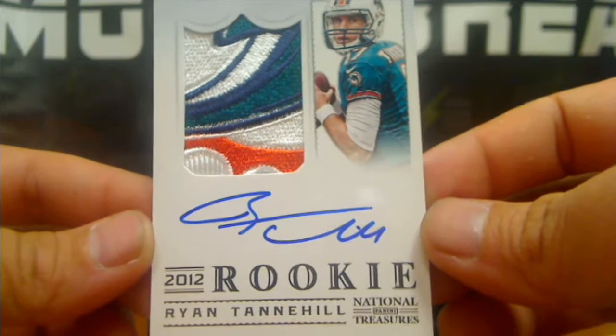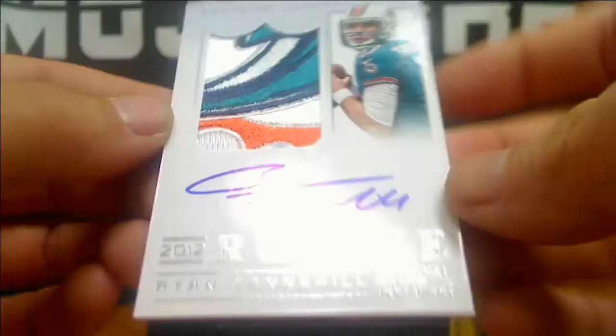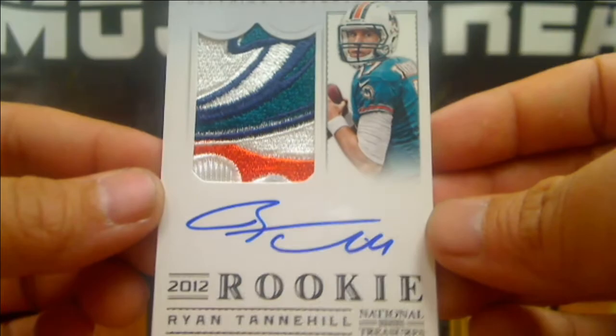Wayne Corbett. Ryan Tannehill. 88 of 99 RPA. That's 99 on that one? Yeah, wow. 99. Ryan Tannehill. Should be a 25er. Prime patch RPA, on card auto for the Dolphins. Nice hit.